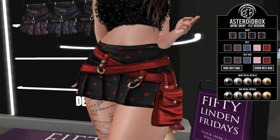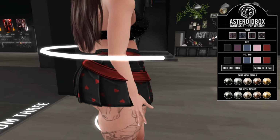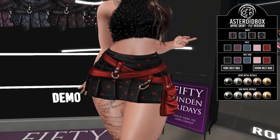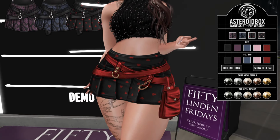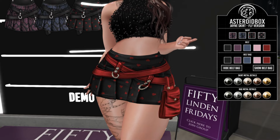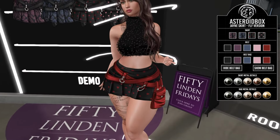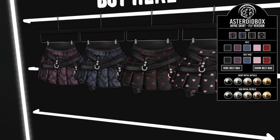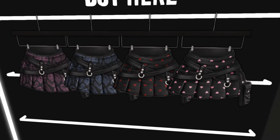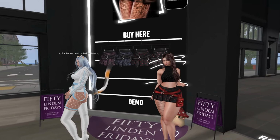I know, right? It's cute, but I think I'm gonna pass. It's a little short, to be honest. It's really cute, though. Yeah, it is, but way too short for me. Yeah, I'm gonna pass. But a good deal, definitely, for 50 lindens, the whole fat, like small pack, let's say it like that. Mini pack. Mini pack, yeah, there we go.